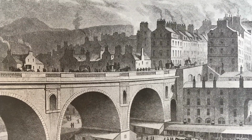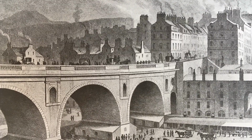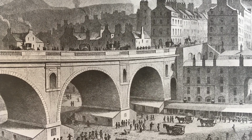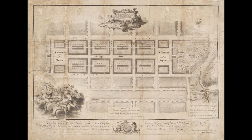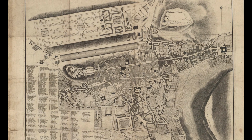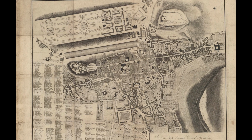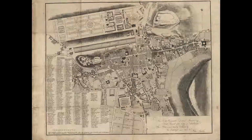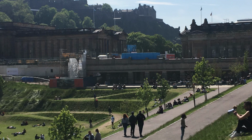It was proposed to create a new town to the north, accessed by bridging the intervening valley and tackling the North Loch below the Castle Rock. A public competition for a plan was held, won by the 23-year-old James Craig. Craig's simple plan, adopted by the city in 1767 and subsequently joined by successive planned extensions, has proven remarkably adaptable over the years.